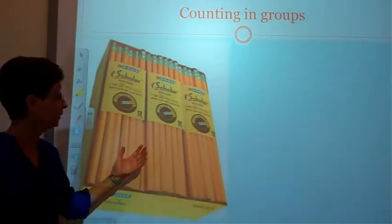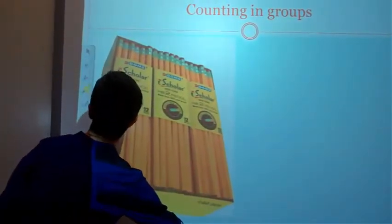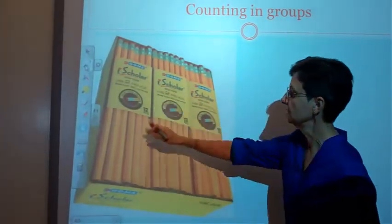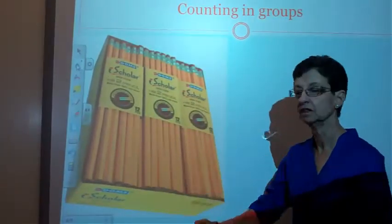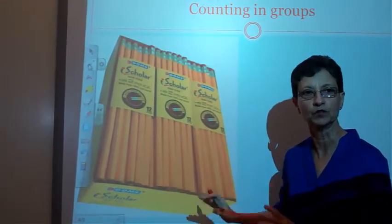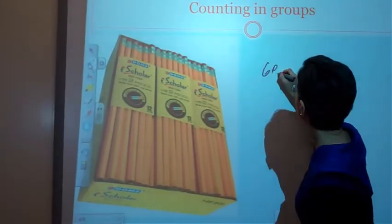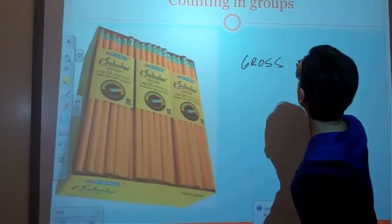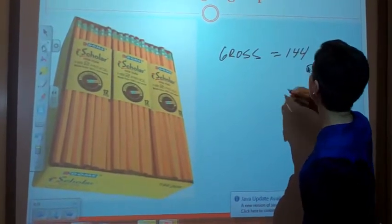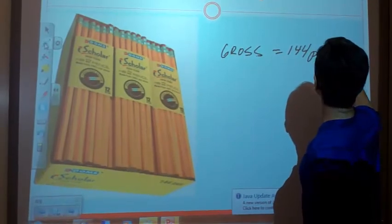Another thing that we may buy in groups is pencils. Basically, these pencils come in 12s. But in this box, there are 12 boxes, 12 times 12. That's called a gross, which is equal to 144 units of whatever, in this case, pencils.